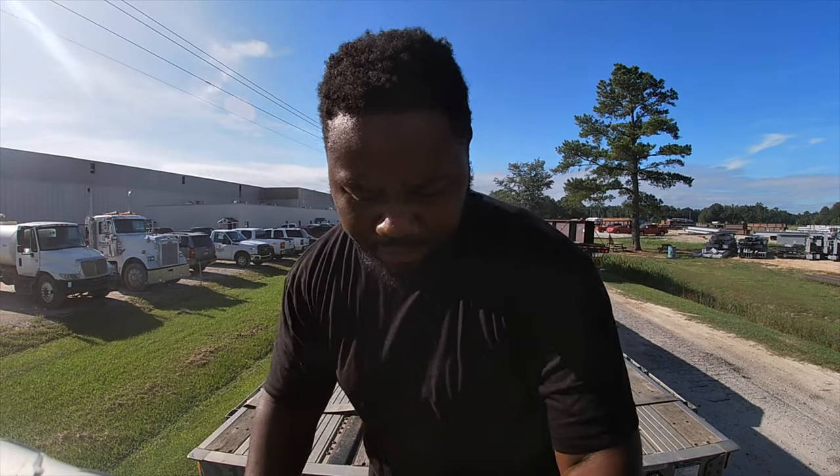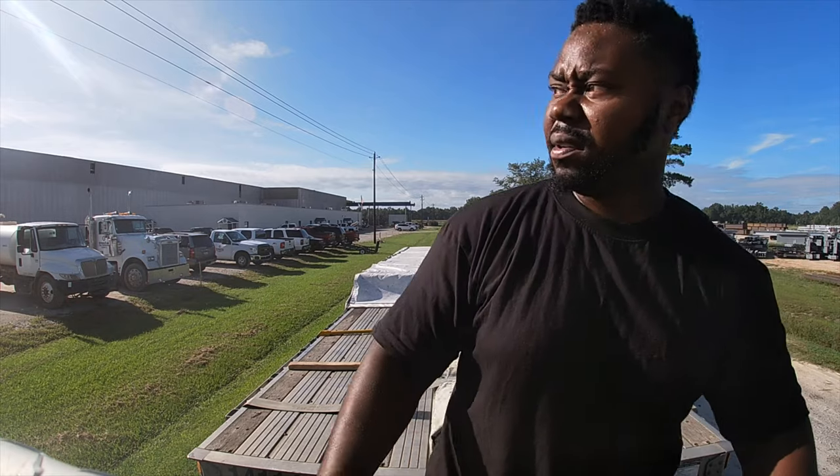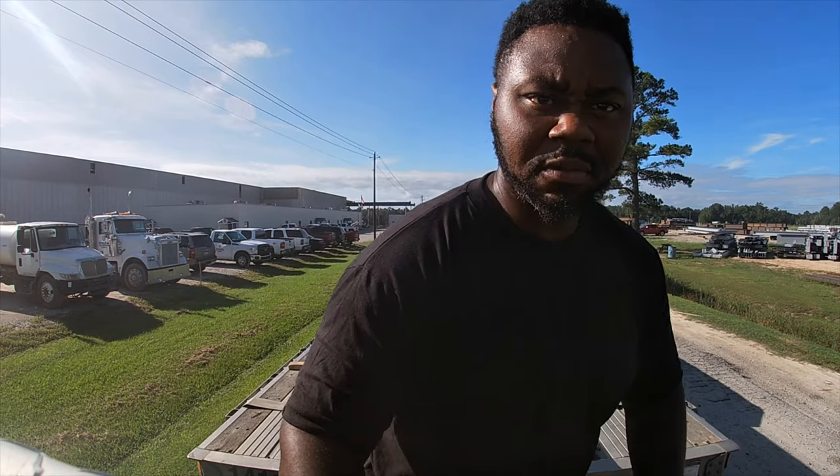I'm about to do something I haven't done in a while. Last time I did it with a black tarp. I'm gonna fold this tarp up while it's on top of the load.